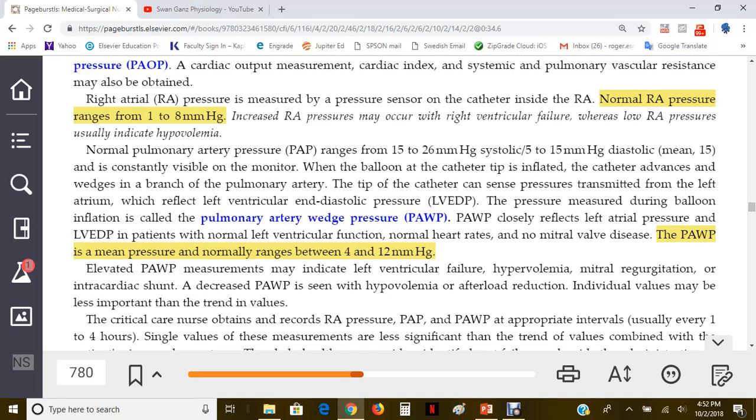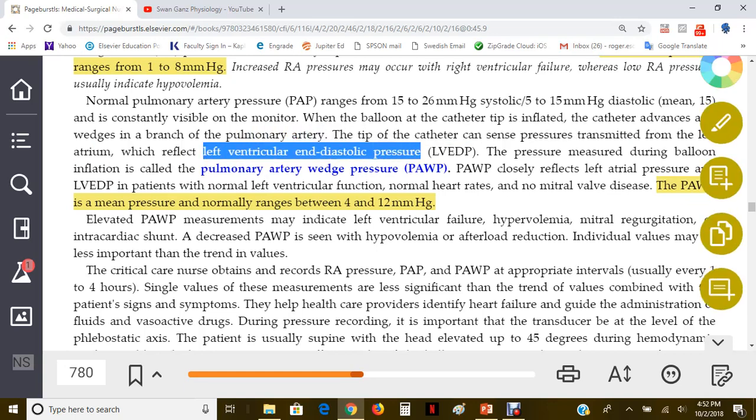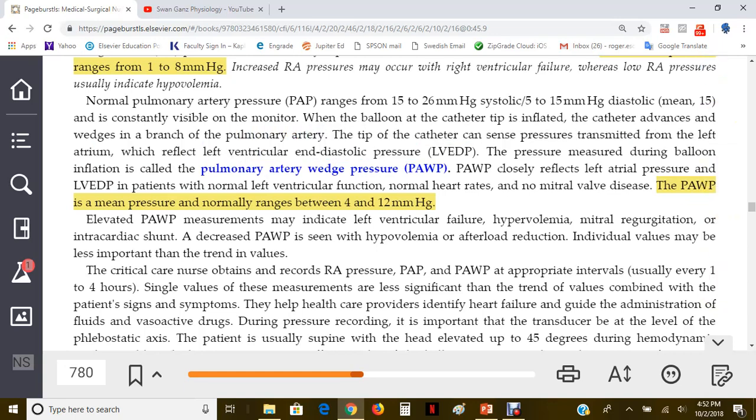Okay, let's go now to the left side. So the left side heart pressure is reflected in the pulmonary artery wedge pressure. The official name is left ventricular end diastolic pressure, or LVEDP. This is the indirect measure of the left side of the heart, and the normal readings are between 4 and 12 millimeters of mercury.